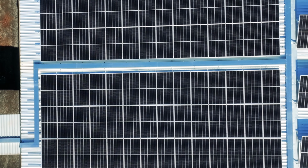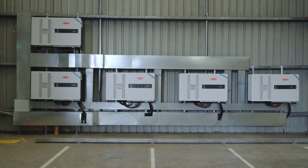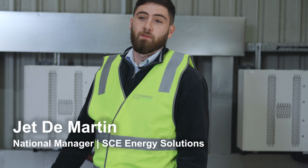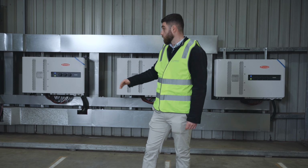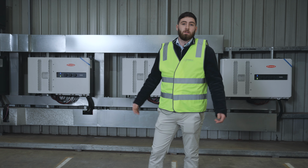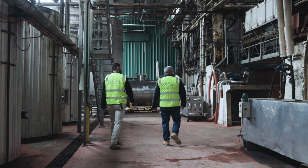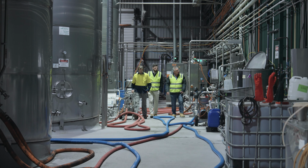I think something that sets us apart is the technology we use and the quality that we use. These inverters you're looking at were actually flown over from Austria from the Fronius factory. They're just a great inverter, they're reliable, they're a top of the range inverter. But we're not just trying to sell a solar system and leave the client at that point. We manage every one of our systems. We look at them constantly.